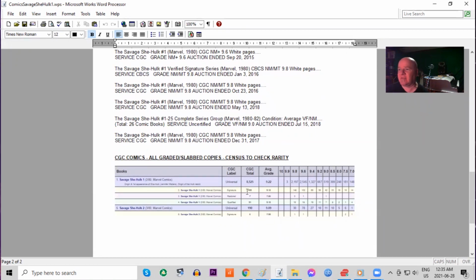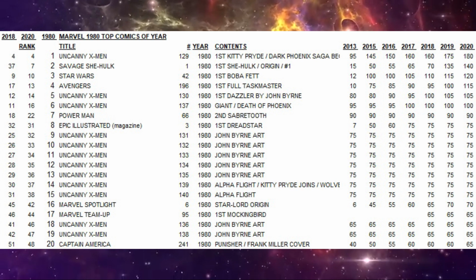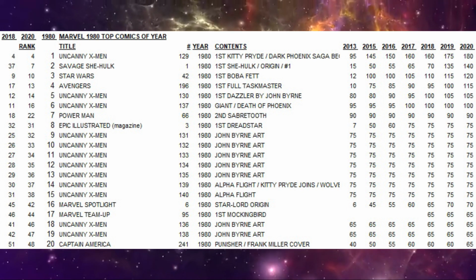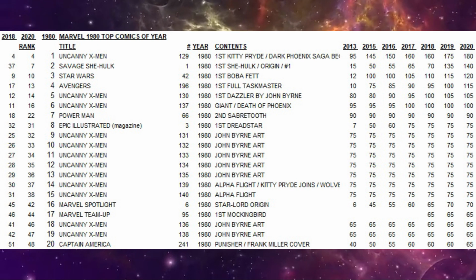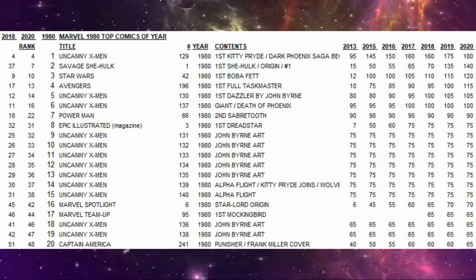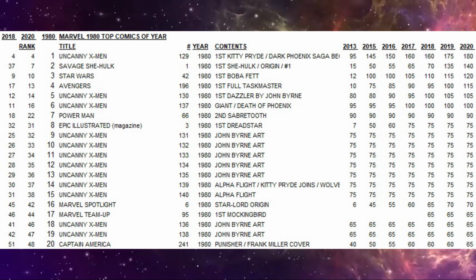Crazy. And even there are 500 signature series copies of this book. So again, not rare at all, just super historically important. Everybody wants it. And the #1 most valuable and important Marvel comic of 1980 is X-Men 129. It ranks #1 of the year. Also ranks as the 4th most valuable Marvel comic of the entire decade of the 80s. And it has doubled in 9.2 raw prices in the last 7 years.